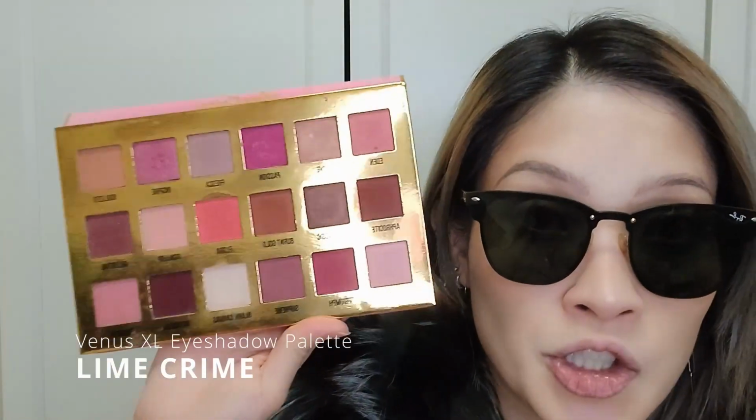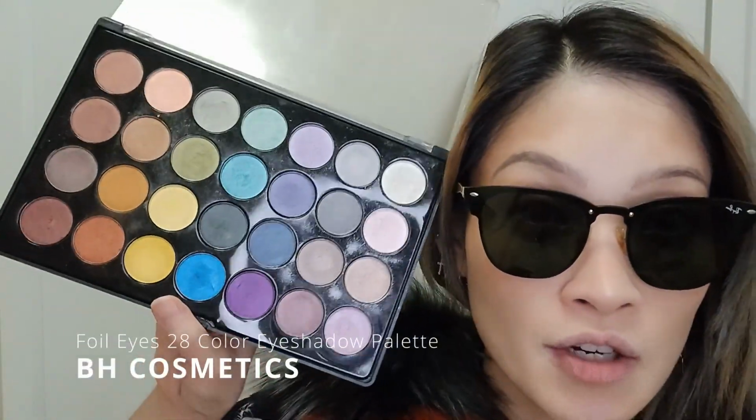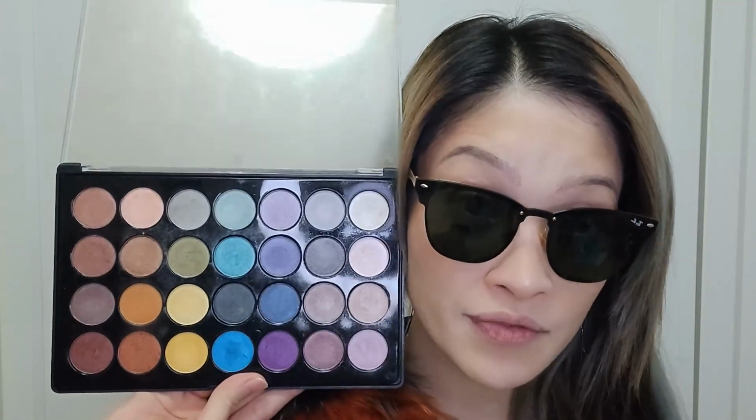18 colors of eyeshadows here, but how many do you get to really use for everyday makeup? 28 colors of foil eyeshadow from BH Cosmetics. Do I use this for everyday makeup? No, I don't have a whole lot of eyeshadow palettes in my collection.